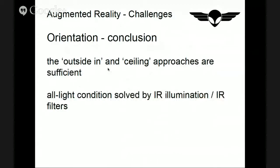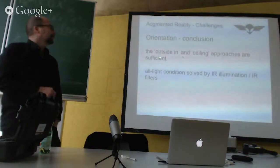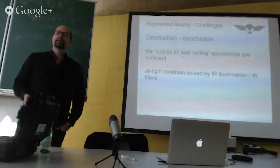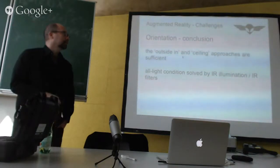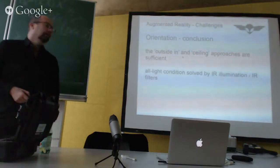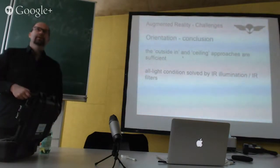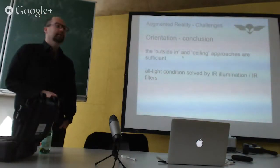So, in terms of the three challenges for vehicle or aircraft-based augmented reality, the conclusion for the third one, the orientation, is that the outside-in approach, which is used by Oculus, is working, and the ceiling-based approach of interactive markers on the ceiling is also working. All light conditions, so you want this to work at night and day at any time, is solved by infrared illumination and infrared markers. In the case of Thales, precision is 0.3 degrees. Oculus is a bit less accurate, and they only get updates 3 times a second from the tracking solution. You add some inaccuracy from the vehicle orientation as well, and you get to somewhere between 1 and 2 degrees, which is good for a lot of use cases.